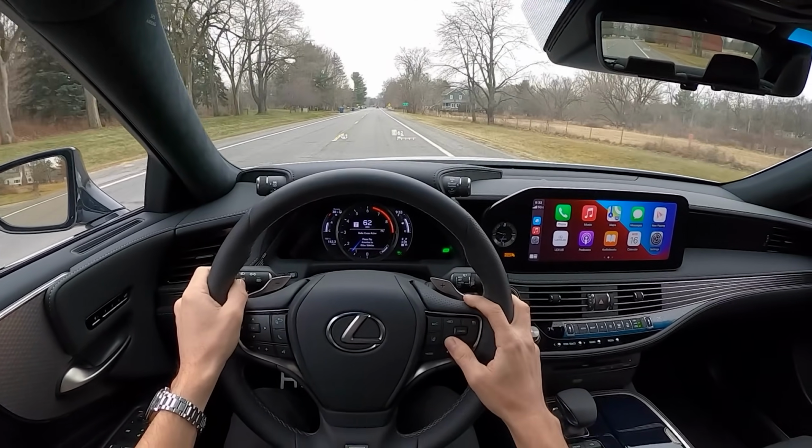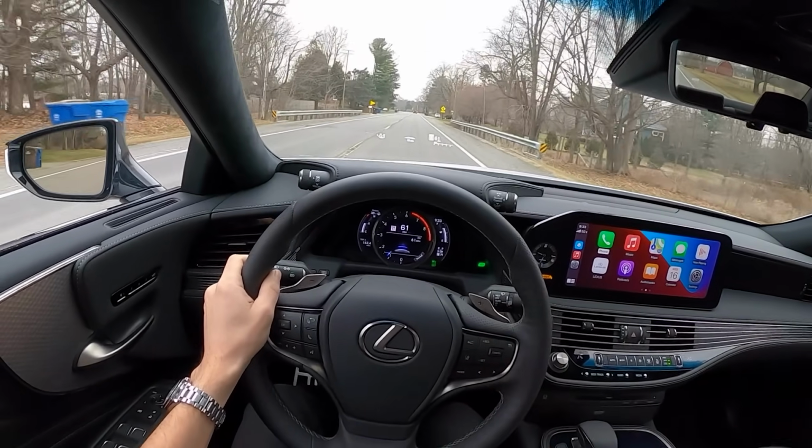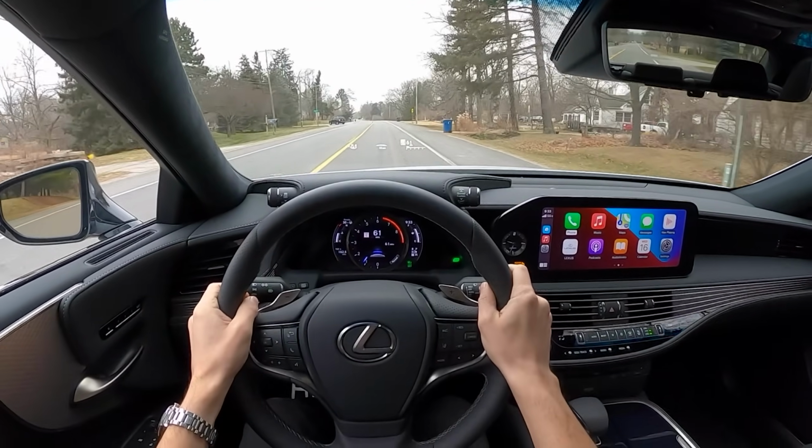Let's talk about the radar cruise. So this is a pretty decent system. I've been using it for the last couple days. It works really well on the highway, and it actually works pretty well on back roads too.